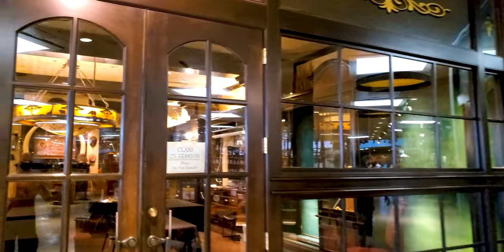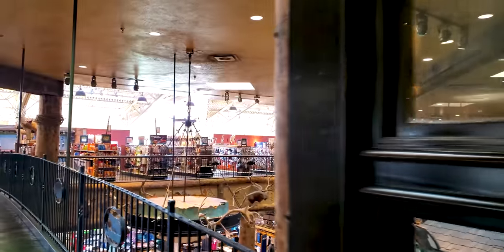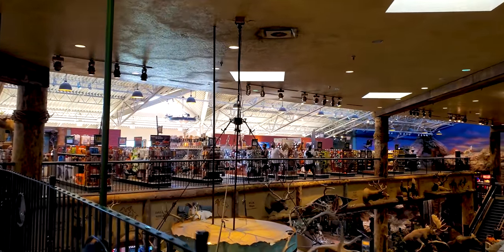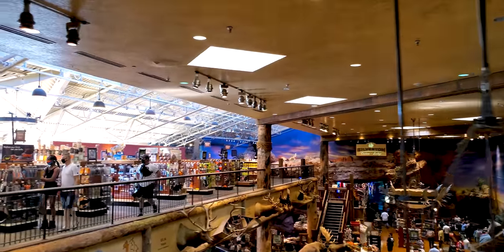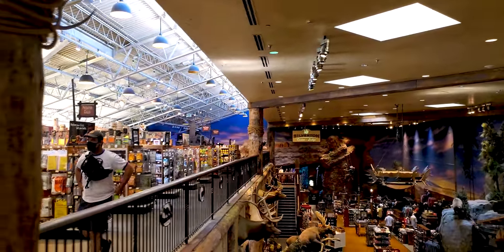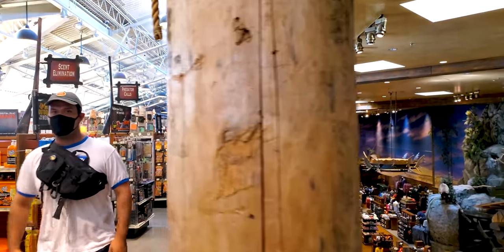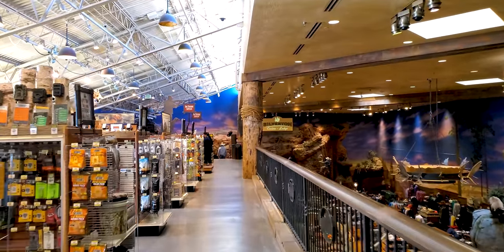The conservation room. That's pretty neat. So we're gonna head back to the casino real fast, and I'll give you a little look at that aquarium as a bit of bonus footage.